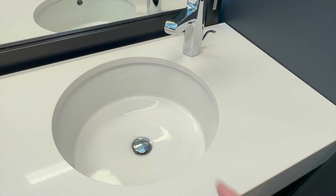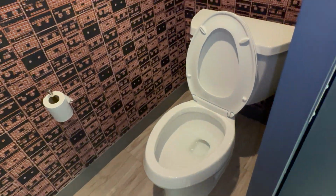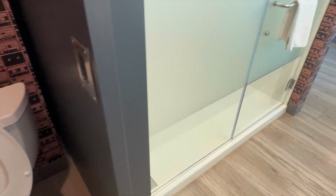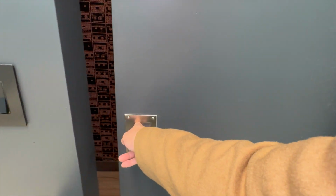Sturdy. You have your sink and your mirror. Your toilet, where you could hang your towel. Clean, clean, clean. Coming out the bathroom, you have a place where you can hang your towel, the door closed for privacy, just in case your significant other, you don't want nobody bothering you.